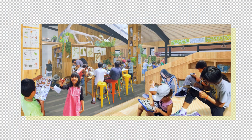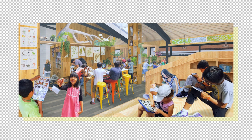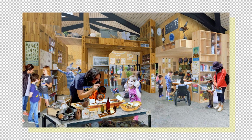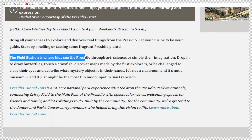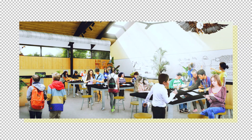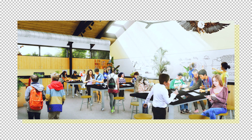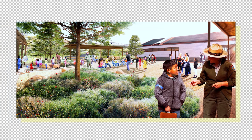The field station is a perfect drop-in to experience something that is not quite a museum, but it's also not a classroom. It's an amazing learning experience where kids can see the Presidio through art, science, and even smell and taste local Presidio plants. They draw butterflies, touch crawfish, and even see historic maps of early explorers. The tunnel tops expand the Presidio's 20-year-old learning center facilities into a new lab and classrooms, as well as renovating and upgrading the already existing learning lab building. This allows them to educate more people and children than ever before.